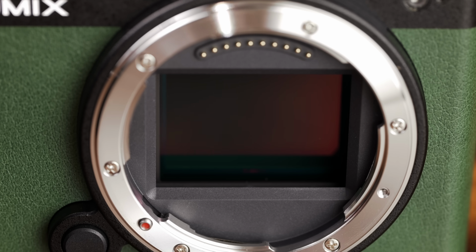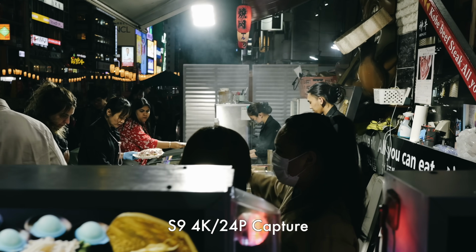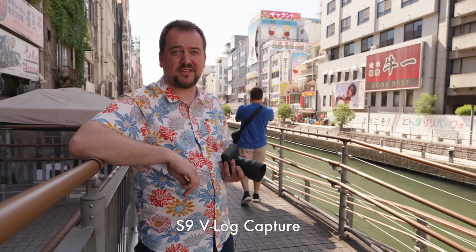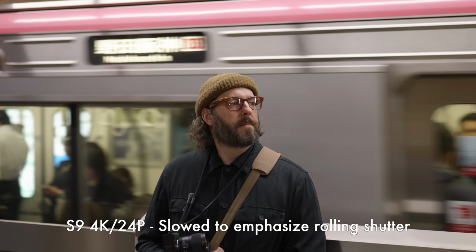Now, because of its larger full-frame sensor, the S9 is going to have an advantage in terms of low-light performance and dynamic range, and it has a few profiles I love. V-Log is my favorite log profile. I really like the Leica 709 if I don't want to grade the image, but this is an old, outdated sensor, and that means the rolling shutter issues are quite severe with it.